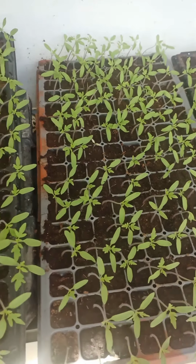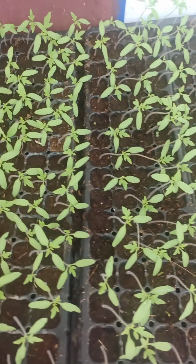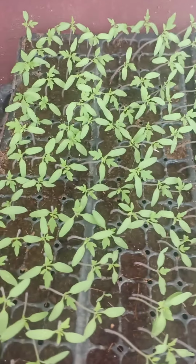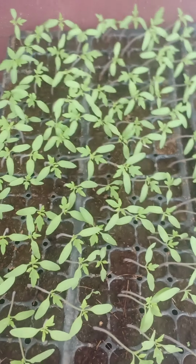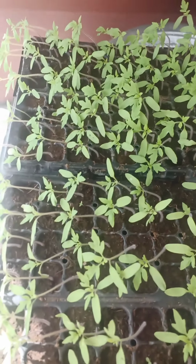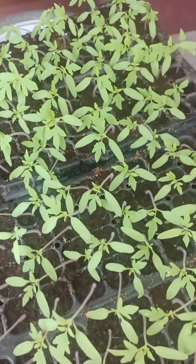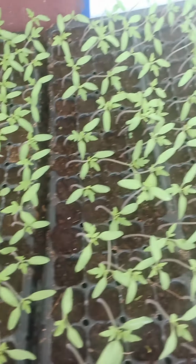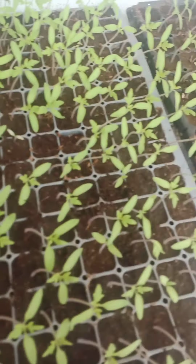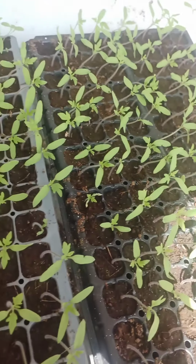Life as a farmer, guys. So these are some hybrid tomatoes. They were set to replant in the farmlands. So here they are. Now that you see them here, in a couple weeks or so, they will be going to the farmlands and be planted to come out nice, luscious, delicious tomatoes, hybrid tomatoes, guys.